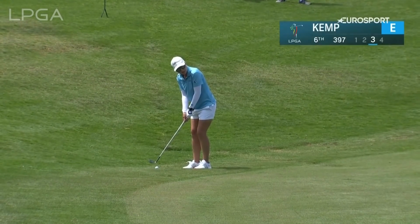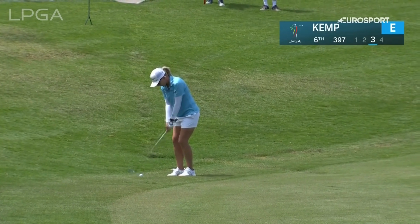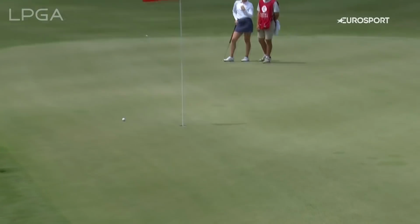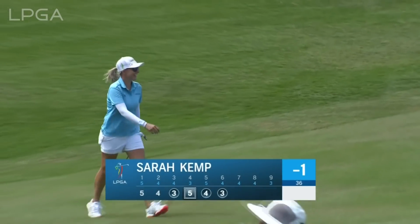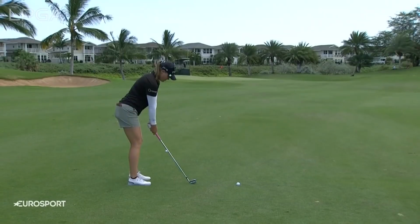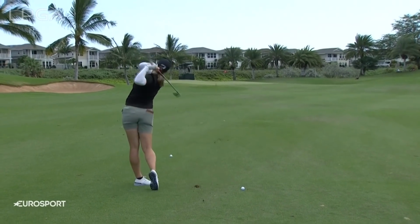Third shot at the 6th. This was a moment ago, Sarah Kemp. Ball sitting up quite nicely there. So one Aussie made it from off the green, Hannah Green, and another just did. It was difficult at times, but I think she was on the right path. Rise to the occasion.